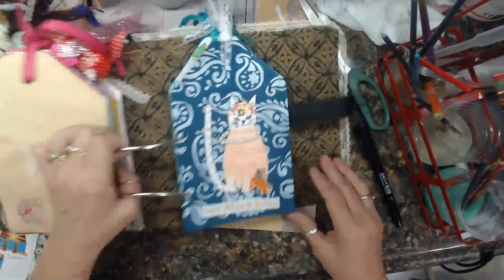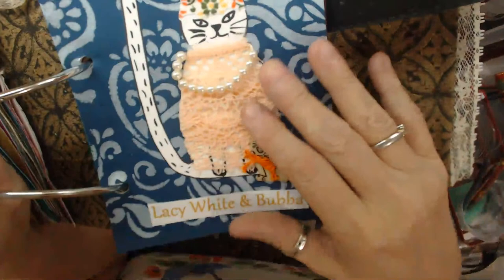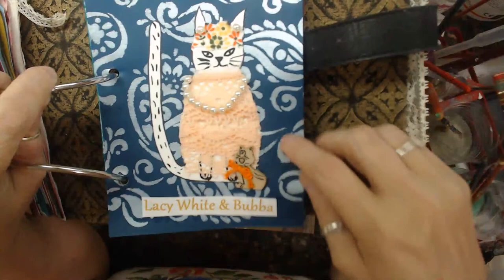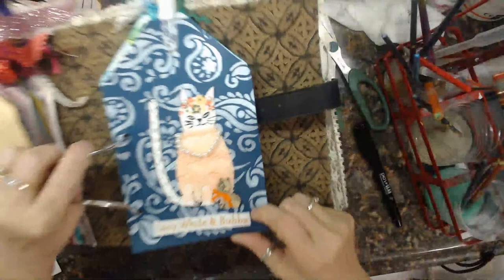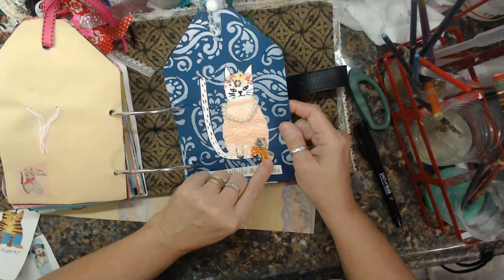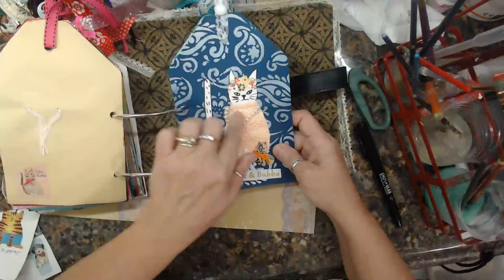Well, Lacey White has a story as well. She was out one night a little too late, and the next thing you know, she had little Bubba. See Bubba? So Lacey White was a lady of the evening, and she had a little whoopsie and had Bubba. So we put Bubba on there. And Bubba was a cat button. So there's Lacey White and Bubba.